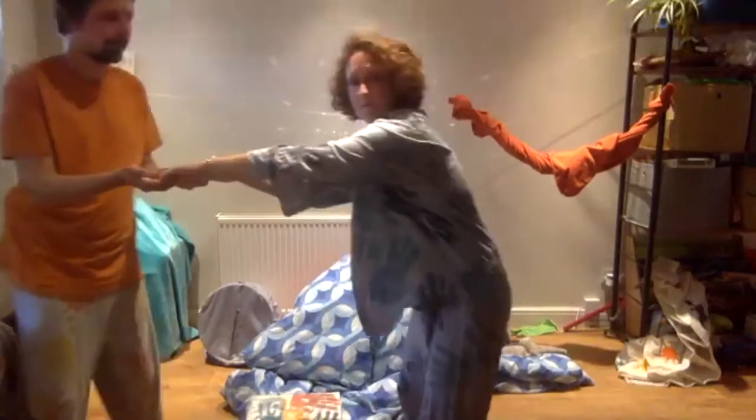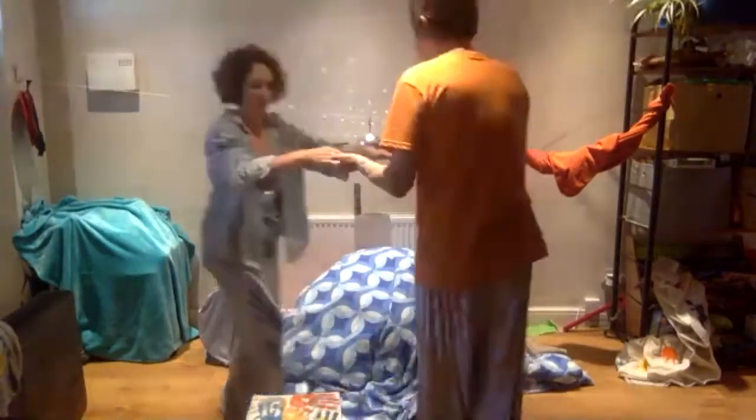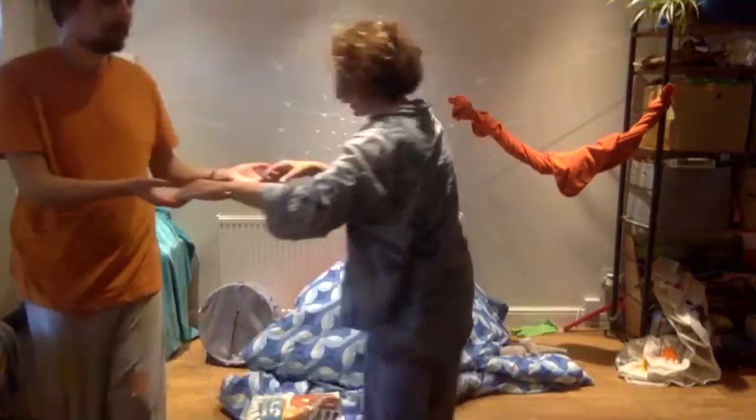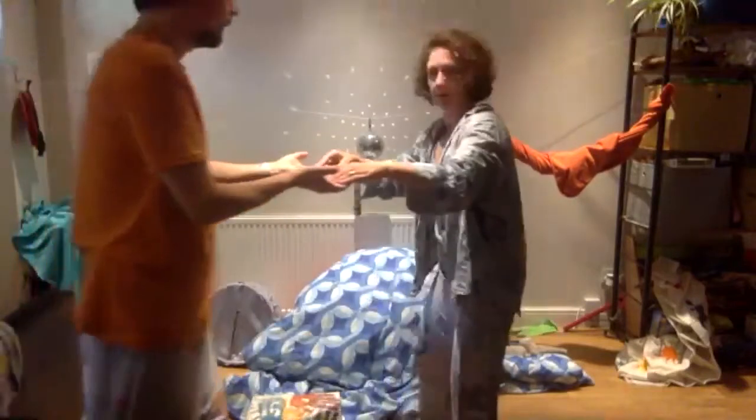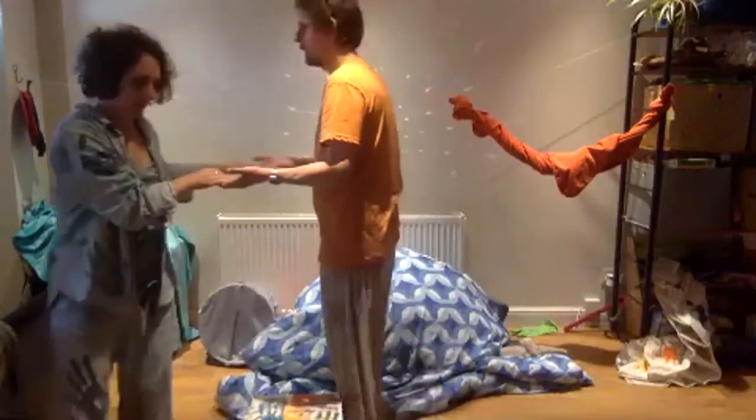I'm trying to be really clear with my instructions. And also just being really wary that things do feel different in the dark when you've got your eyes closed. So just walking around in a circle could make you feel a little bit dizzy.